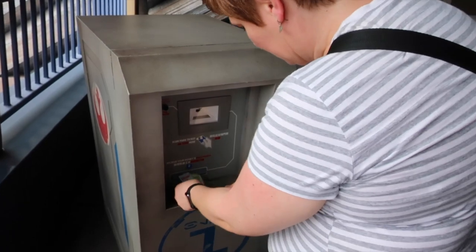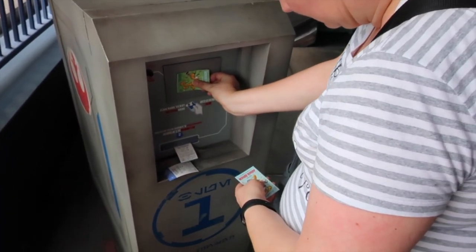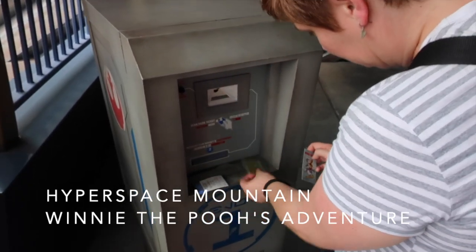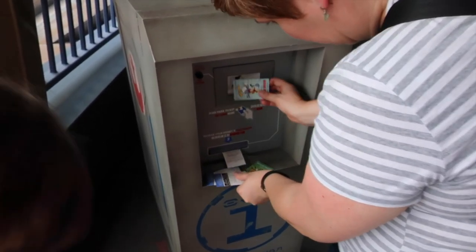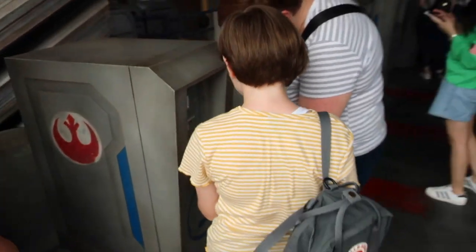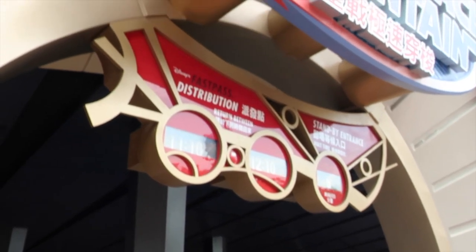Now, while it's only a 5 minute wait, there's only a couple of rides that do fast passes, so you may as well do them. And the start time's in about half an hour, so if there's a little bit of a queue later, we'll just be able to get a walk on. So do that as soon as you get into the park. Get your fast pass for Hyperspace Mountain and then ride it in the standby straight away, which is only 5 minutes wait.